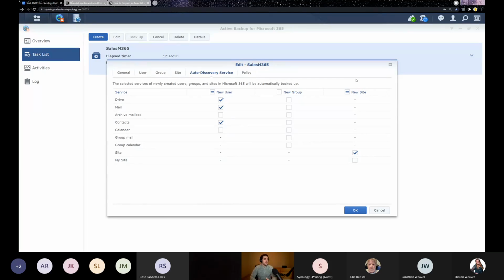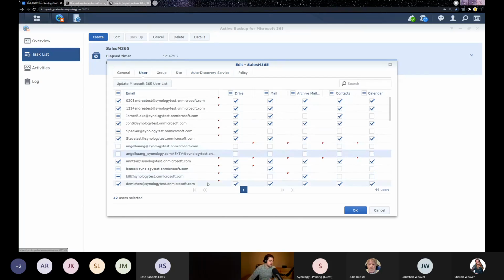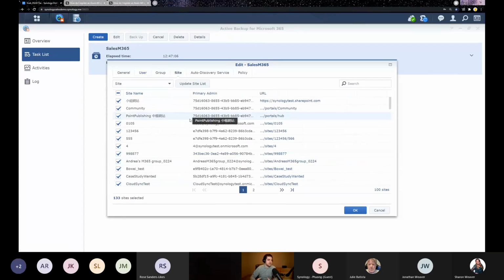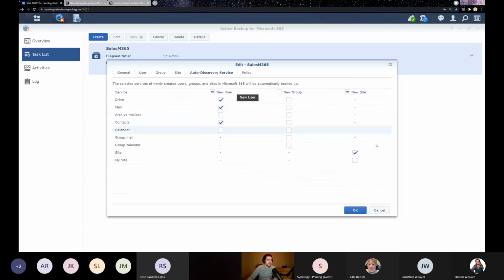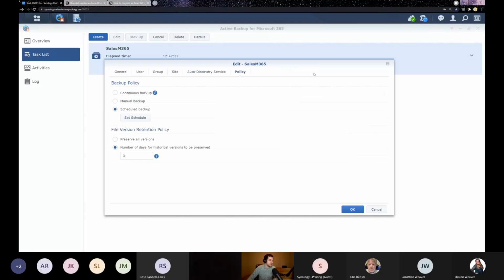So what I typically recommend is back up more than you feel like you'll need with this auto discovery service. You can always go back and go to user, and you can say, never mind, I didn't want to back up that particular user or that particular SharePoint site. So it's best to kind of be safe and sort of over protect yourself, if that makes sense. And like I said, you can always go back and remove some of the data.